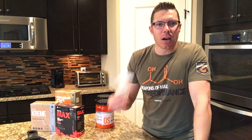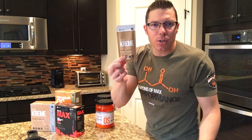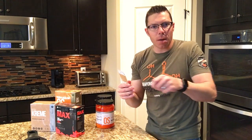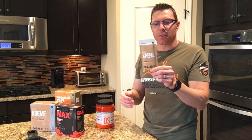The last thing I'm going to talk about is our keto cream. This is probably the most underutilized product that we have. It's a phenomenal product. It's a fat coffee, like a bulletproof coffee. You basically put this into your coffee, stir it up, and now you have 15 grams of healthy fats, 160 calories that you get to drink in the morning.